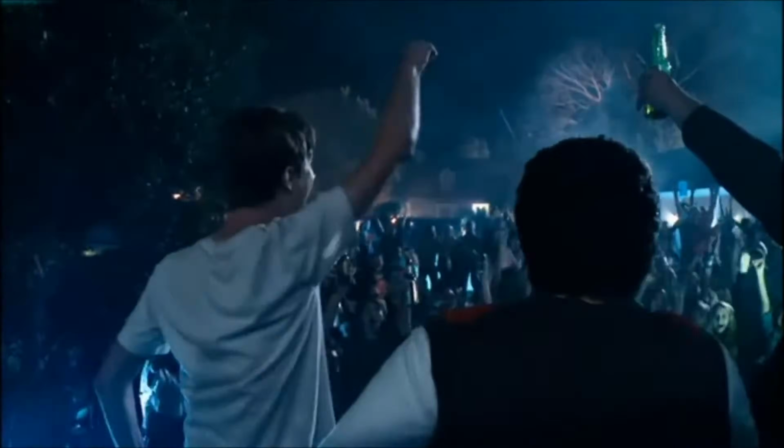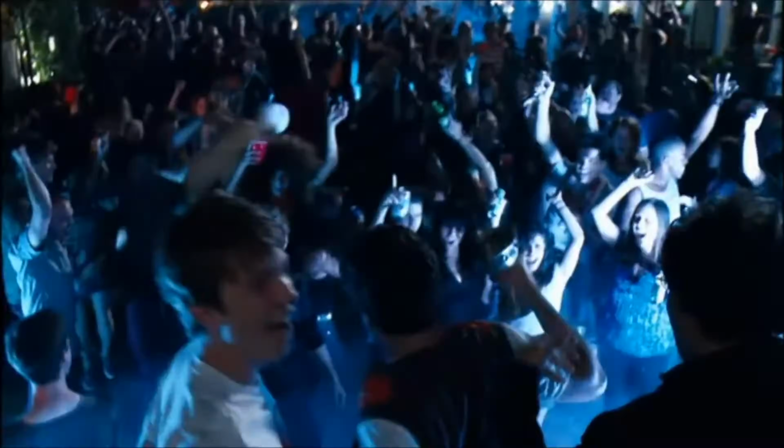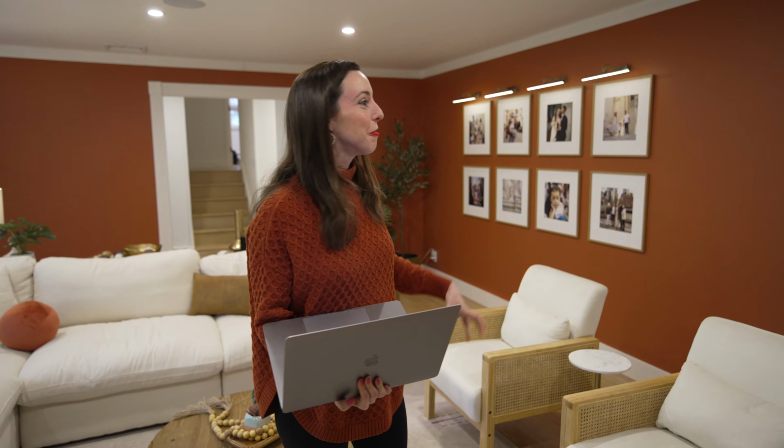But with that said, am I happy with how it looks? Yes, I freaking love it. And this will be like this forever until Bella spills red wine on the couch. When she throws that secret house party when we're away. And I'm so happy with how it looks.